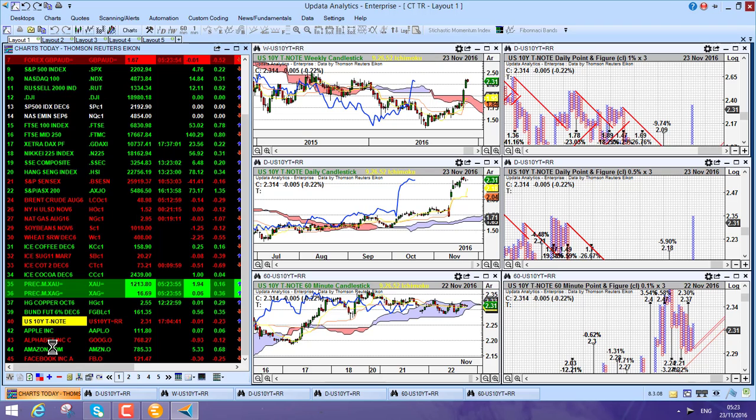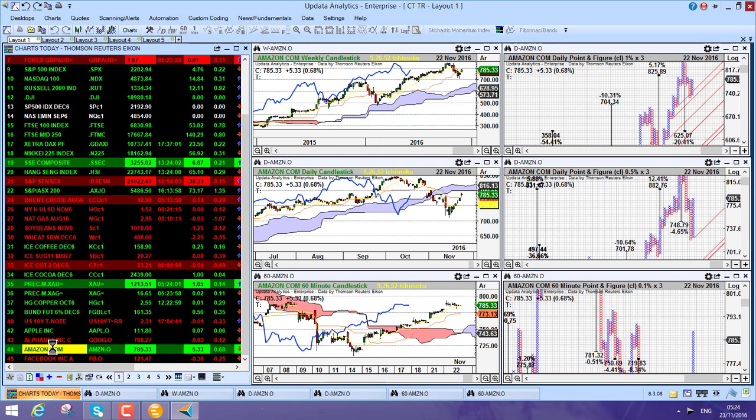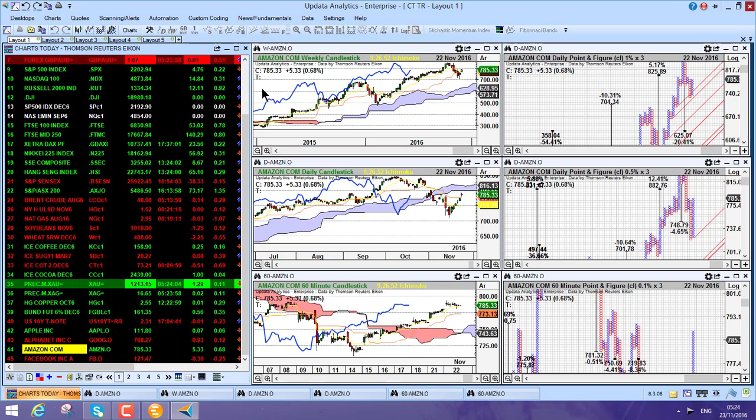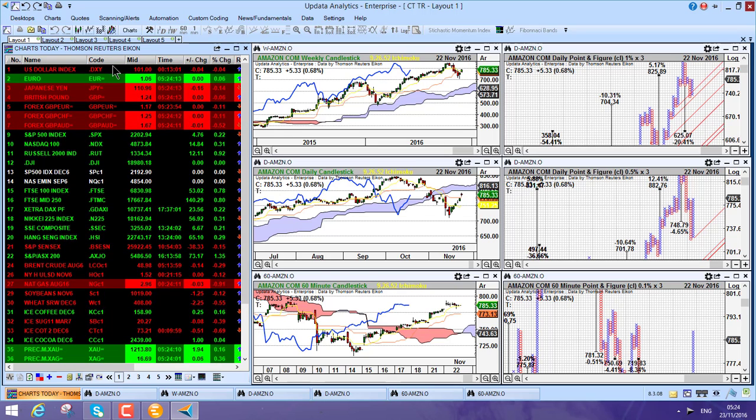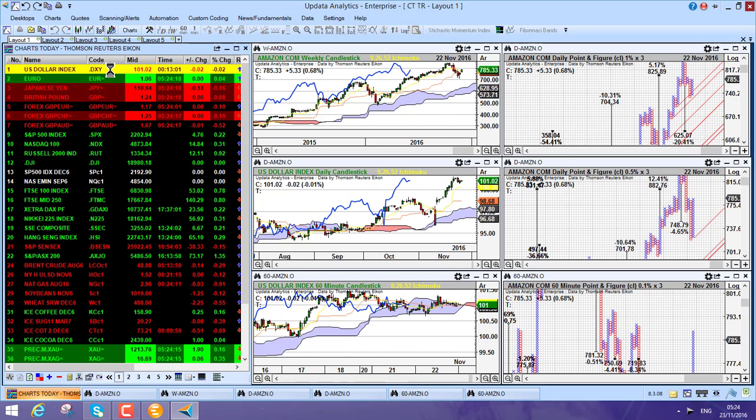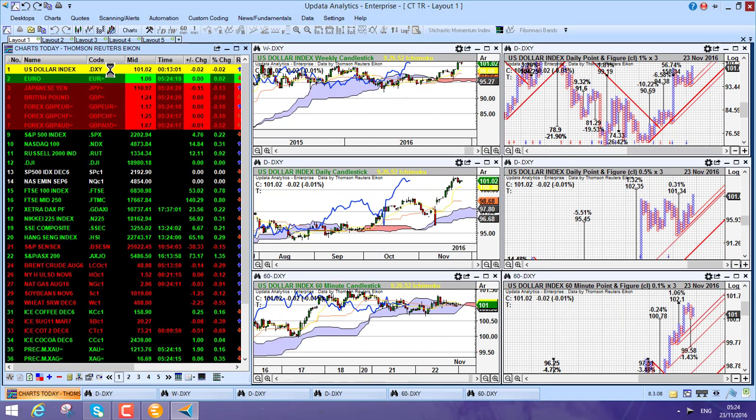Not much happening in the tech bellwethers. We'll just take a quick look at Amazon, up very slightly overnight, but still in bullish territory here. So tech still has some work to do. It's all about these sideways moves on the dollar. So waiting for the dollar to break again, and the S&P 500 just holding this 2200 level as we head into Thanksgiving.